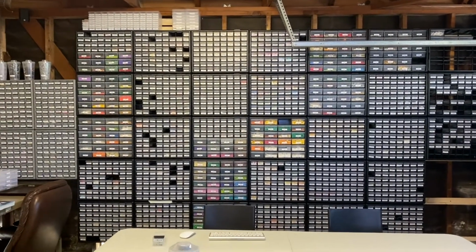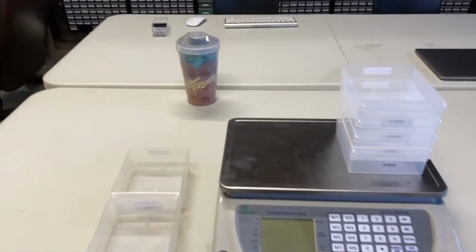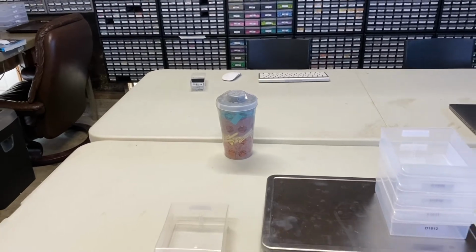And we'll see you tomorrow for a video on using this counting scale here and parting out a Pick-a-Brick cup, and we'll see if it's really worth it or not.